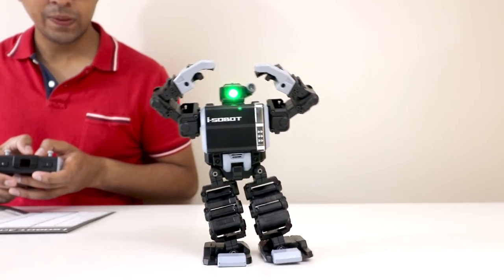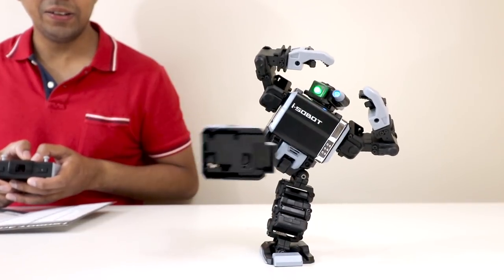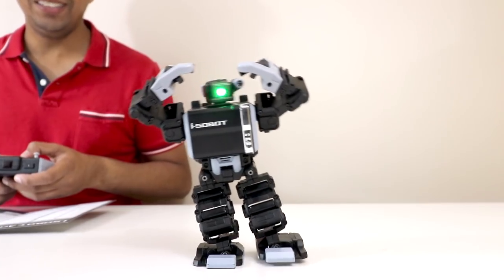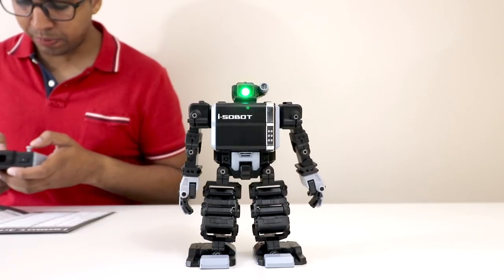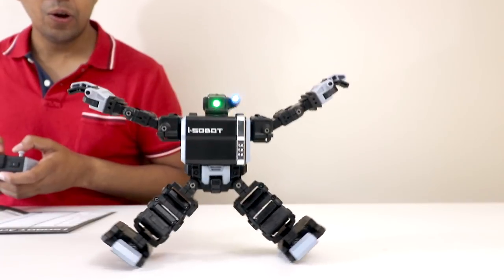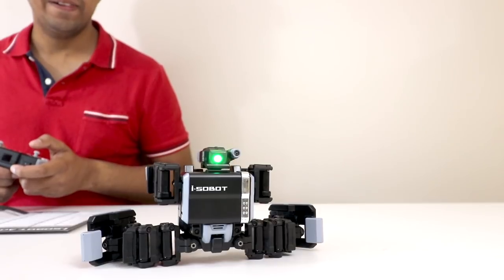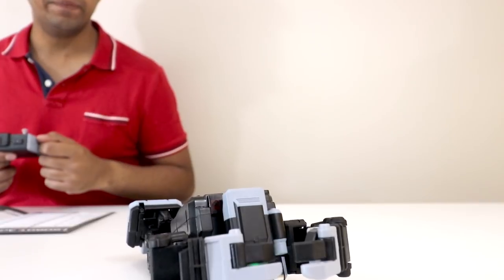Let's see how that looks. So one, two, three, four, and kick. So a front kick. Side kick. Ooh, he's actually quite a little fighter. That was actually pretty cool. So these are a few other things. You can do a split as well. So three, four, kick. Whoa! Yeah, I can't do that. And now he's gonna try getting up. Okay, that's a very strange way of getting up.